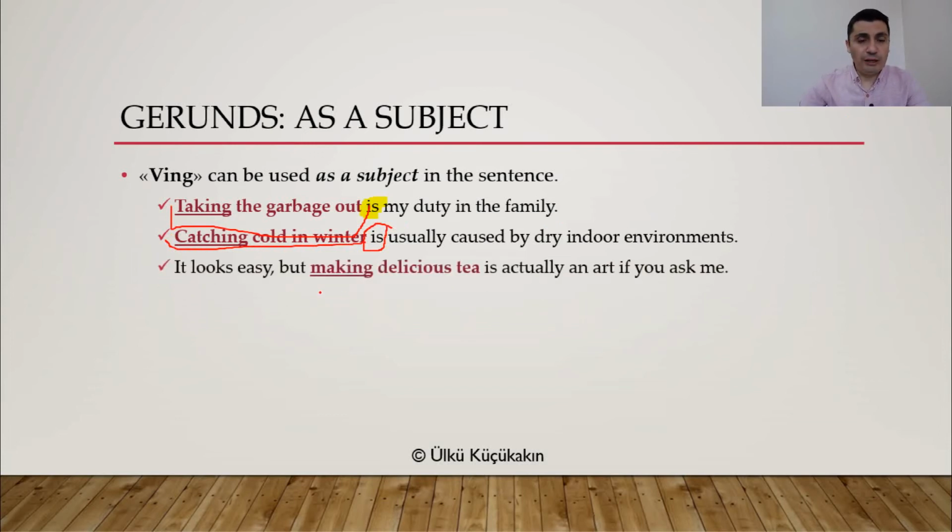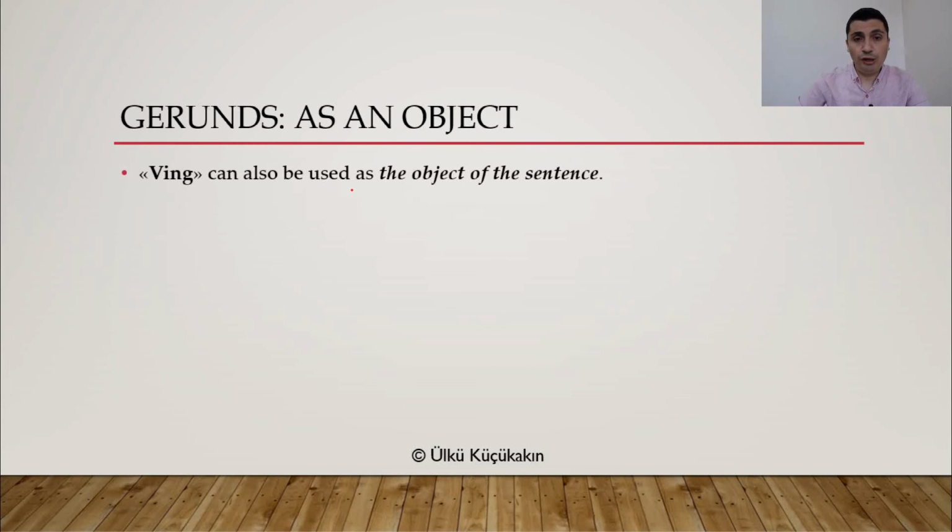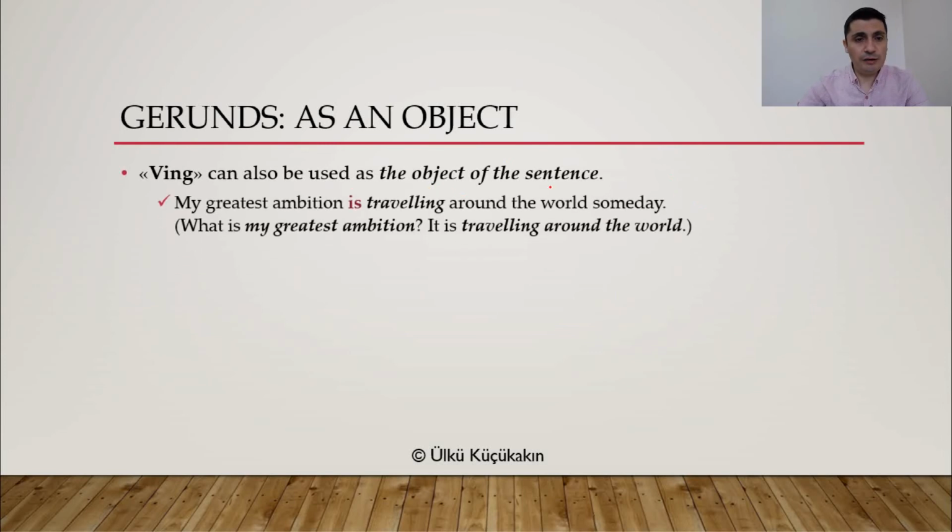It looks easy, but making delicious tea is actually an art, if you ask me. Again, is is your main verb here, and making delicious tea is your subject after but. So we have two sentences here. Making delicious tea is my subject. All right? So verb ing can be a subject in the sentence. Verb ing can also be used as the object of the sentence without any problems. Let's take a look at some examples. My greatest ambition is, so here you stop for half a second because is is your main verb.